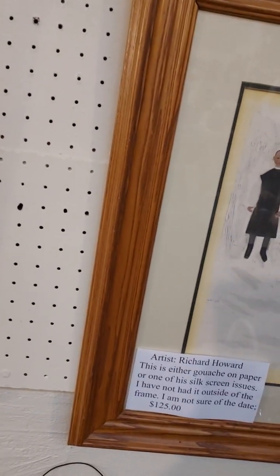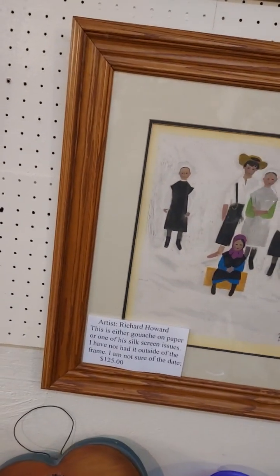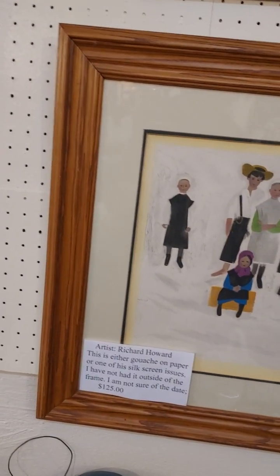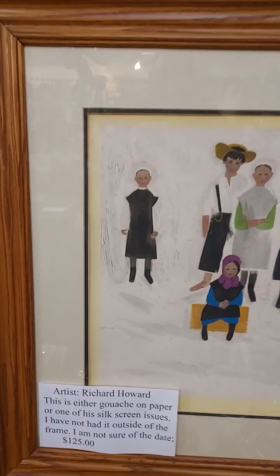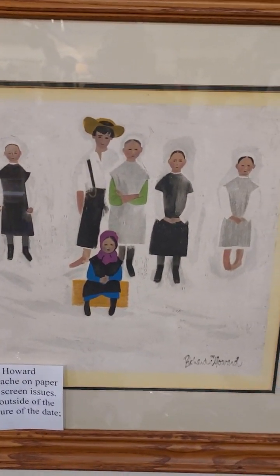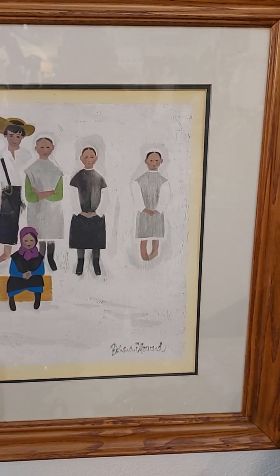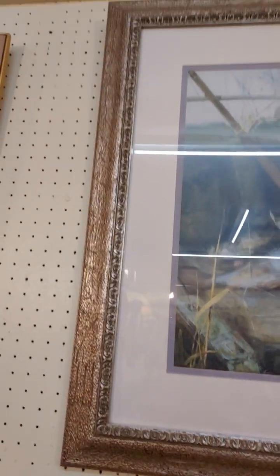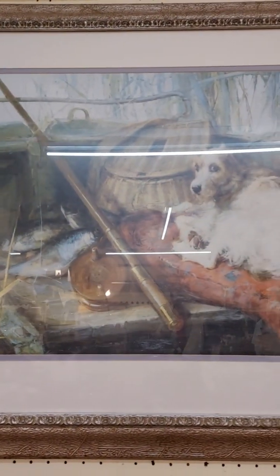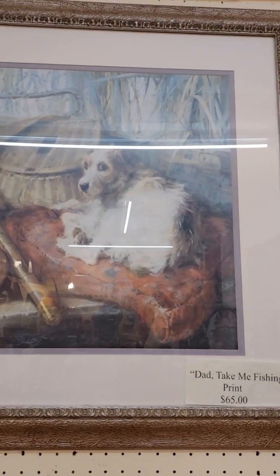This is Richard Howard. I'm not quite sure. It's one of his silk screen issues, but I'm not sure if it's gouache on paper or not. And I'm not sure when this was made. And this is Dad Take Me Fishing. This is a pretty large print. We have a lot of sportsmen that come to the market, so we try to have something for them too.